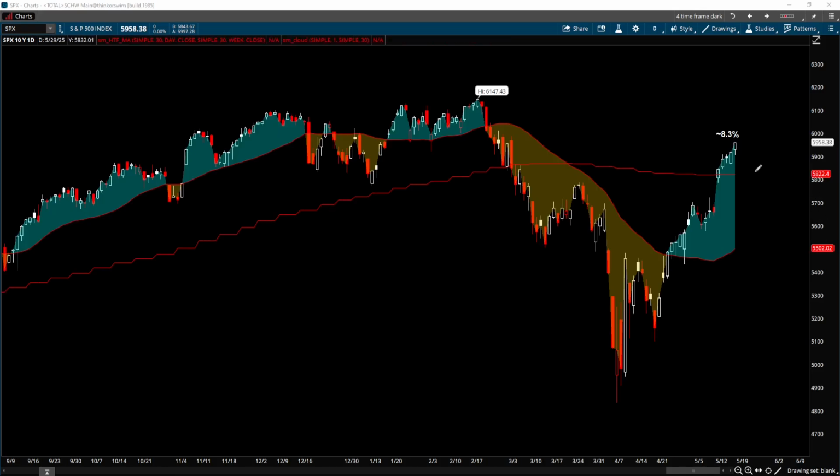And on the daily chart, you can see that the S&P 500 was up every single trading session last week. And here I have this 8.3%. This indicates the extension from this 30-day moving average. You can see that the 30-day moving average turned up, and also the price moved above the 30-week moving average. And I will talk about this 8.3% or this extension a little bit more later on.